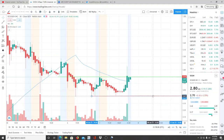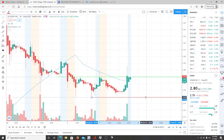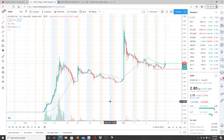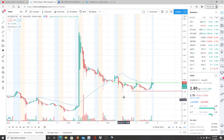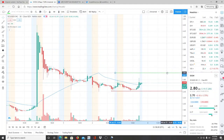And there's a lot of things going on here because Ocugen is also going to have the opportunity to hold itself up for a certain period of time, hopefully above $1. And that's also helping Ocugen as a company itself. So big deal, really big deal here for Ocugen overall.